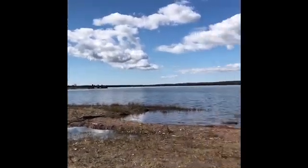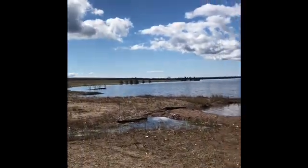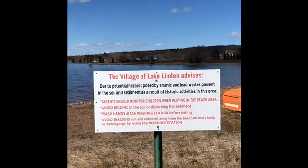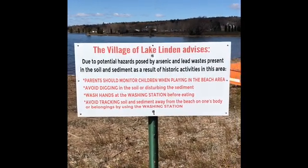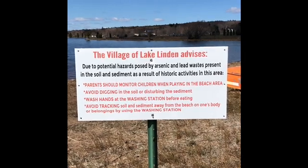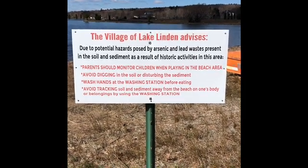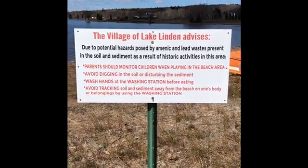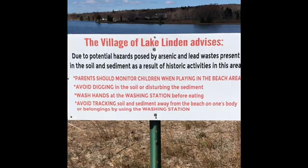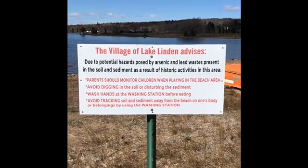Now, if you were to eat the fish, I can't find evidence for sure that it's still bad, but here at the Lake Linden Park at Torch Lake, there's a sign. It says, the Village of Lake Linden advises, due to potential hazards posed by arsenic and lead wastes present in the soil and sediment as a result of historic activities in this area, parents should monitor children when playing in the beach area. Avoid digging in the soil or disturbing the sediment. Wash hands at the washing station before eating. Avoid tracking soil and sediment away from the beach on one's body or belongings by using the washing station.